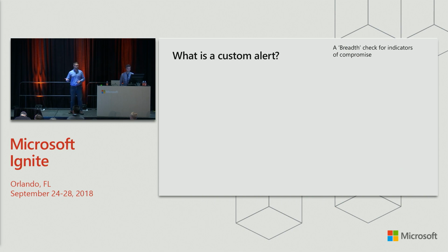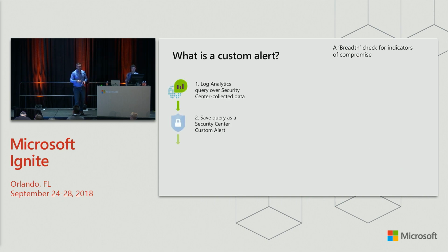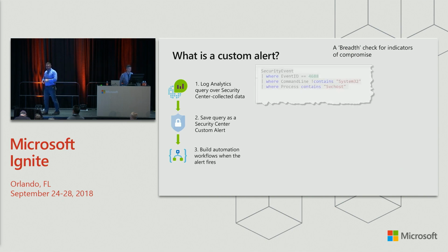Okay, so what is a custom alert? There's really basically three components to it. You write a query that represents the state that you're interested in. You can save it inside Security Center.